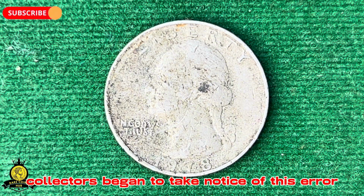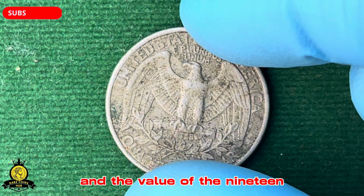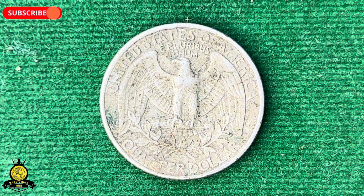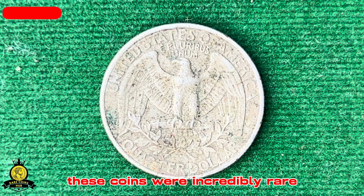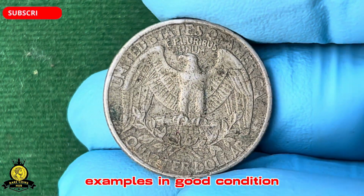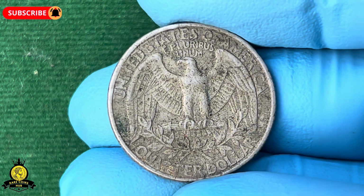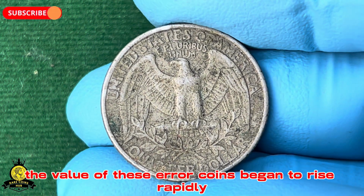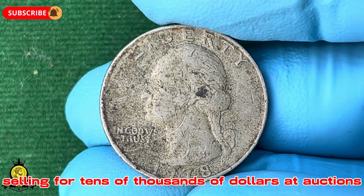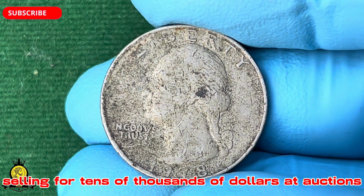Collectors began to take notice of this error, and the value of the 1978 doubled die quarter skyrocketed. These coins were incredibly rare and sought after by collectors, who were eager to get their hands on examples in good condition. As a result, the value of these error coins began to rise rapidly, with some examples selling for tens of thousands of dollars at auctions.